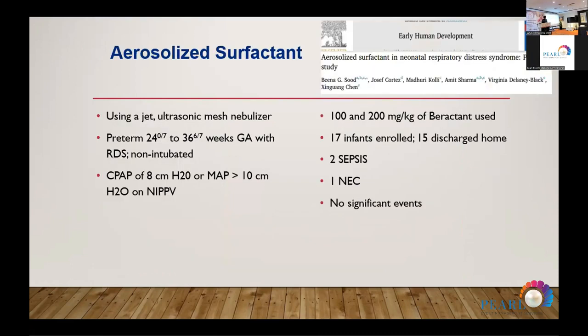And of course, there is another way, and this is aerosolized surfactant. So this is Dr. Sood's study. This was one of the first studies. It was a very, very small number of babies using a different device. It wasn't very effective, and I think that really had to do a lot with the device per se. So when this study first came out, a lot of people were really disappointed because we think, oh, aerosolized is the future of surfactant delivery, and it was very disappointing results. So there was that concern of maybe this isn't the future.